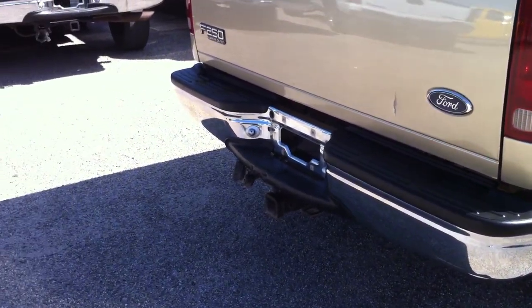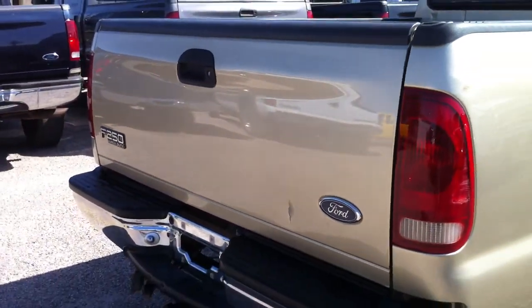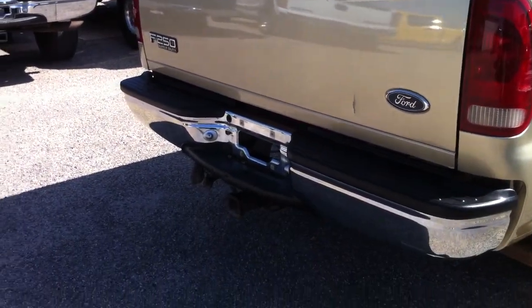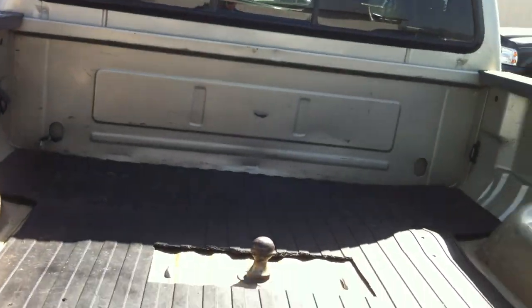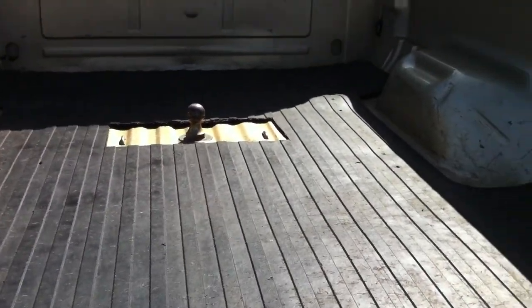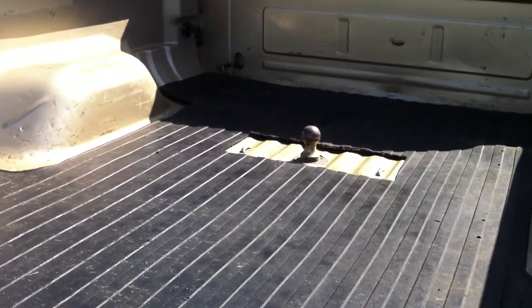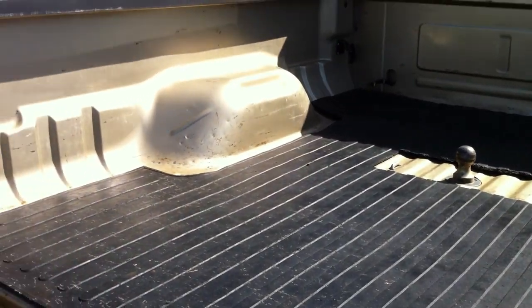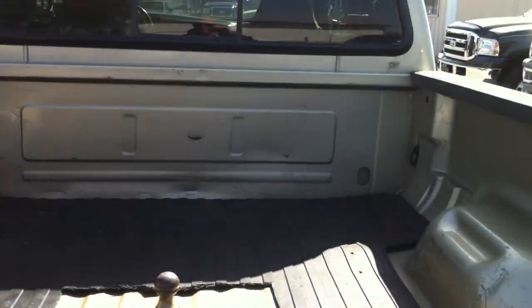Usually the bumpers on a vehicle like this are just hammered. This bumper looks great. I do see a little dent, scratch right there on the tailgate. But again, for a vehicle that has a fifth wheel hitch and a tow package on it, the tailgate and the bumper are in pretty damn good shape. I think those of you who tow would agree with that. There's your fifth wheel hitch. A little rubber mat on the bed.